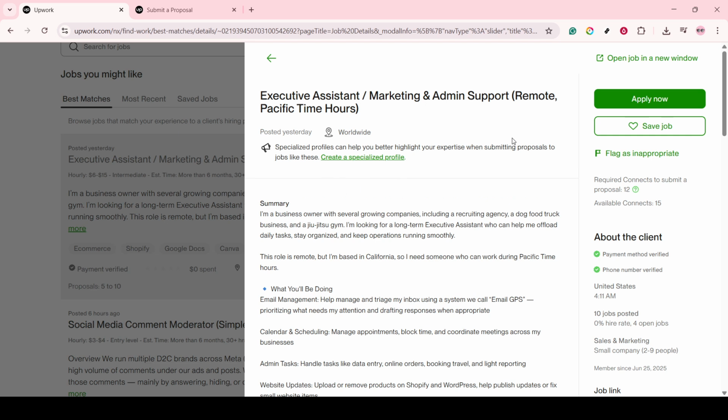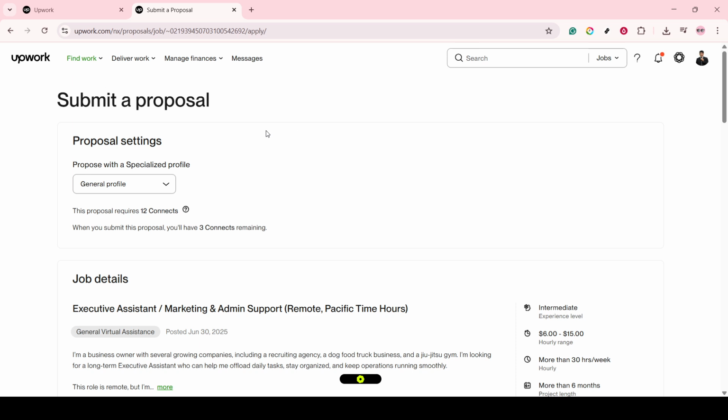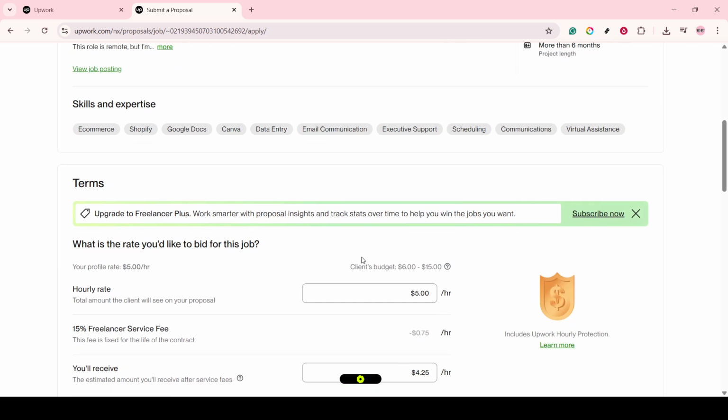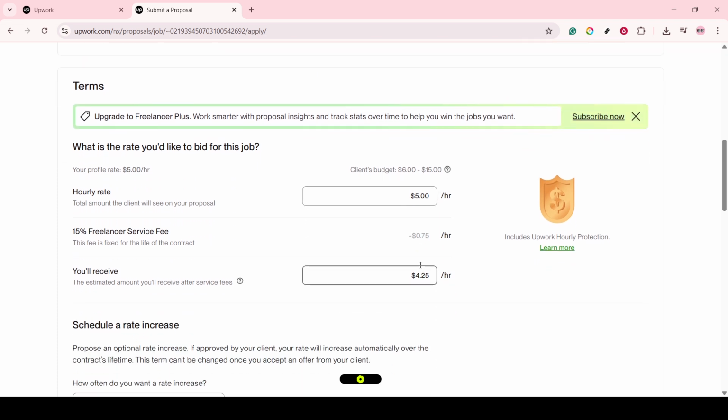Now that you've decided to apply, it's time to bid your rate. This is where you'll enter how much you're willing to be paid for the project. It's a crucial part of the proposal because it sets the financial expectations up front. Do some research to understand the industry standard rates and consider what you bring to the table to choose a rate that is competitive yet fair for your expertise.